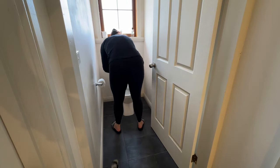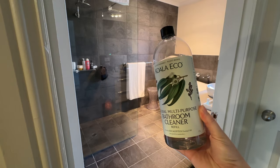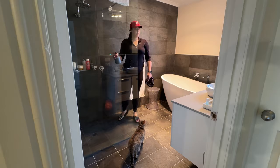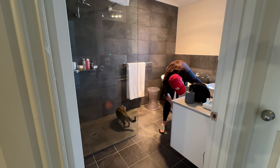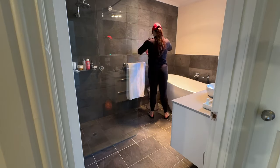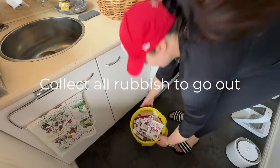Now I'm just putting toilet cleaner in and spraying the bathroom from head to toe. I usually leave this for as long as necessary, or as long as it takes for me to do my cleaning, and then I deal with the bathroom before I jump in the shower. So I'll just leave that to macerate, basically.